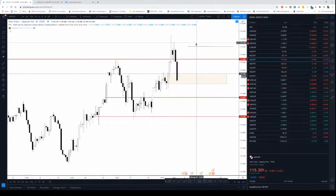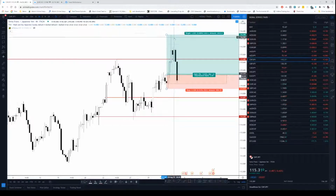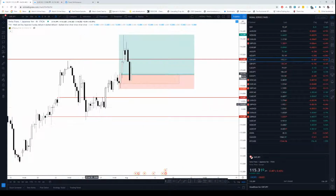All right, so that will be it for this. If you want to buy, there's nothing wrong with it. That's what price is doing right now. You can buy, place your stop here, and target this high. Okay, that's the normal flow of the market right now.